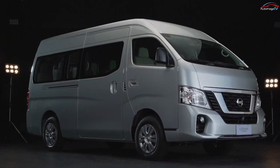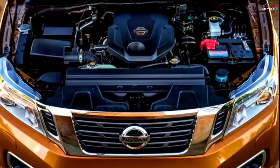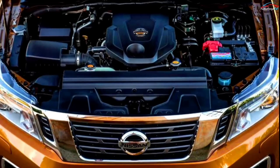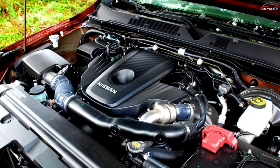Onto the engines, and there are both gas and diesel options available in Japan. It's worth mentioning that it's only the gas-powered models that get the new look. That said, the diesel versions are expected to get the same facelift as well. The gas engine lineup consists of a 2.0-liter and 2.5-liter derived from the previous generation's Trail. The turbo diesel, meanwhile, is the tried and tested 2.5-liter unit.